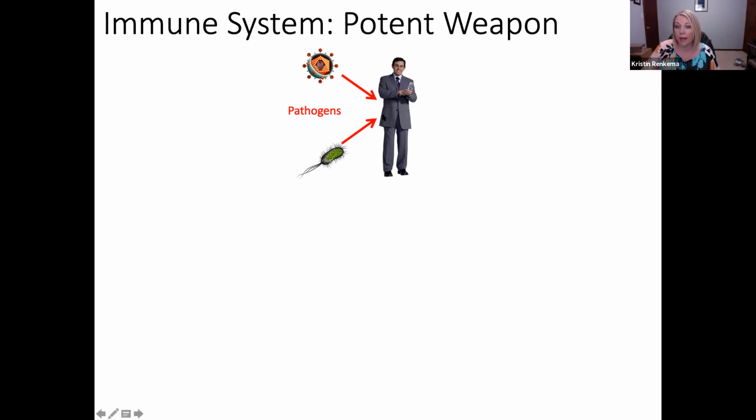And so in this picture, what I have showing here are two of the most common types of pathogens. Up at the top, we have a virus. So this would be something like SARS-CoV-2 that causes COVID. That's a virus. And then down here, we have a bacteria. There are many bacteria that cause diseases. For example, E. coli is a bacteria you may have heard of that can cause gastrointestinal distress. There are many types of viruses and many types of bacteria that can cause disease in humans, and we would call those things pathogens.